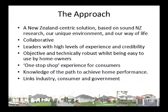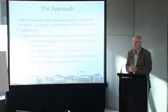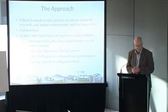And the aim is for the rating tool to become a one-stop shop for consumers and for the sector around improving home performance. And the aim is to get people on a pathway to improve the performance of the home. So the gentleman over here who's cold because he lives in a home that's not insulated will start with insulating his home and then add the other things that need to be done.